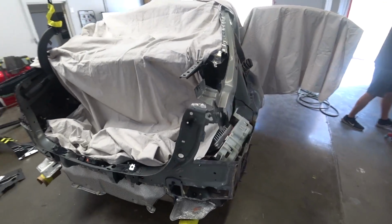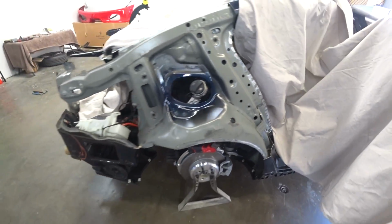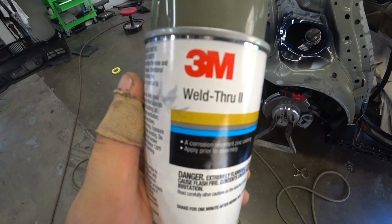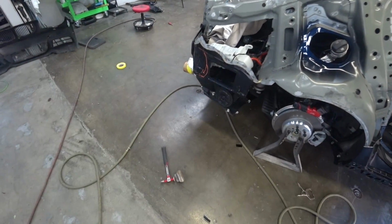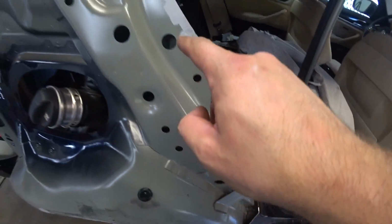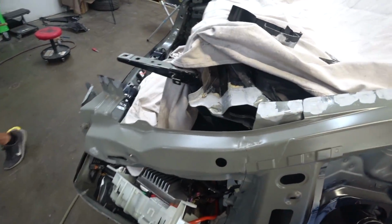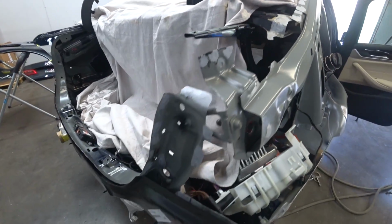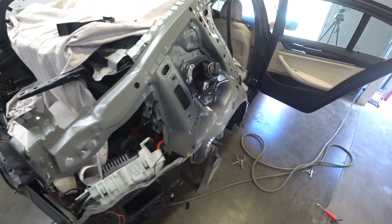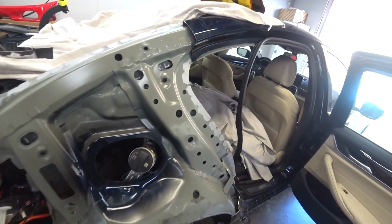And that's how she looks. So pretty. Skirt up. So I'll be using this Weld Primer 3M. And so I went around and covered everything, so all the grinding marks are covered with the primer, so this way we don't have any rust later down the line. So right now we can start installing, test fitting, installing the quarter panel.